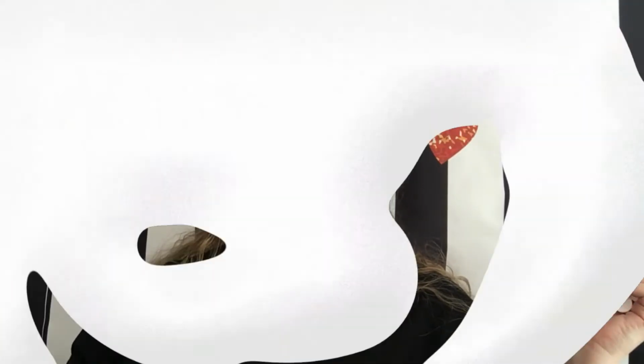I keep using whitening toothpaste. I'm kind of wondering if my teeth are kind of yellow and dingy. I don't know. It might be the background. Anyways, so I'm going to try these out and see if they whiten my teeth any.